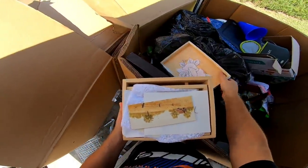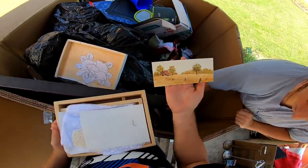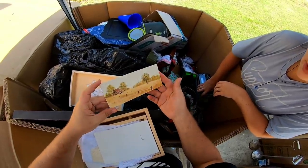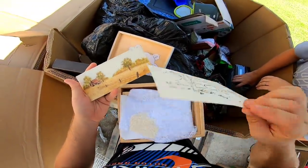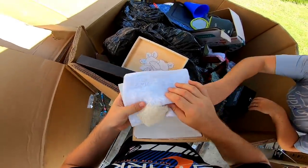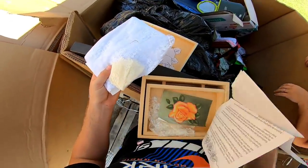Ooh, what is this? This is like hand painted. Look at this. That's a little canvas. Somebody painted that. There's a drawing of something. Some lace. There's like paint instructions.